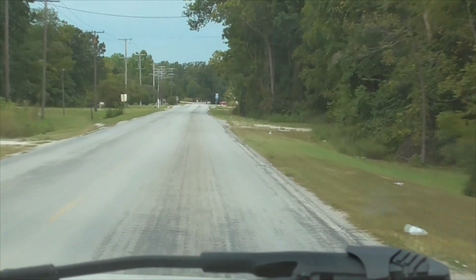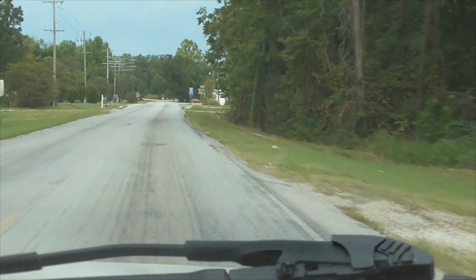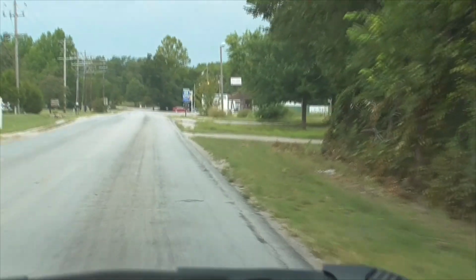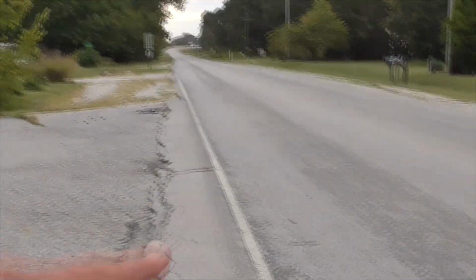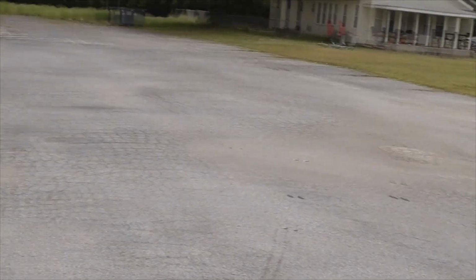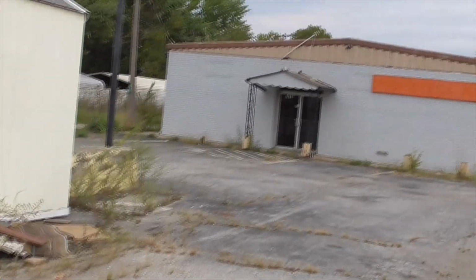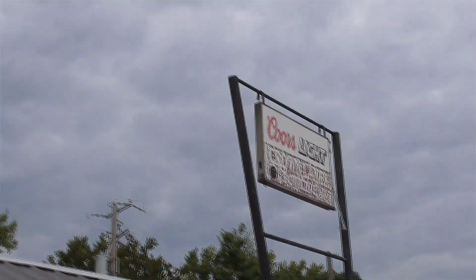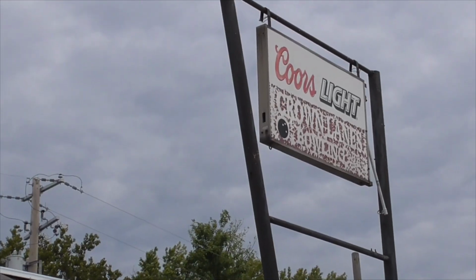Just ahead, the State Line between Missouri and Kansas. You got to make sure you stop here at this little store coming up on the right. Here we are on West Old 66. Right here, we're headed into Kansas to Galena. You got to stop here. This is really cool. This is called Forgetful Farms. But up here, it's the Coors Light Crown Lanes Bowling Alley.